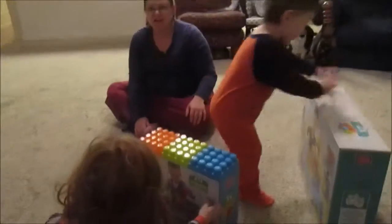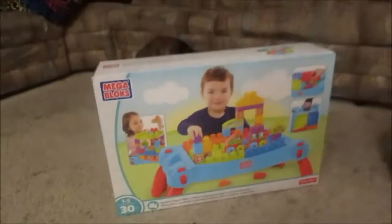Alex, Elliot, is that a lot of blocks? Whoa. Is this a lot of blocks? Look at all the blocks! Look what we have here. Look at the blocks. Let's play with the blocks.